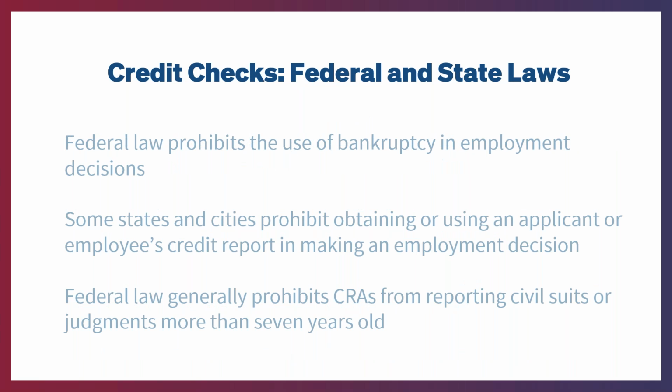Credit checks, federal and state laws. Federal law prohibits the use of bankruptcies in making employment decisions. So the FCRA is the main law governing credit checks. The use of bankruptcy information is prohibited. Some states and cities prohibit obtaining or using an employee's credit report in making an employment decision. So at least 10 states right now have mini FCRAs that mirror the FCRA, but are a state law instead of a federal law, that place further limitations on credit checks.